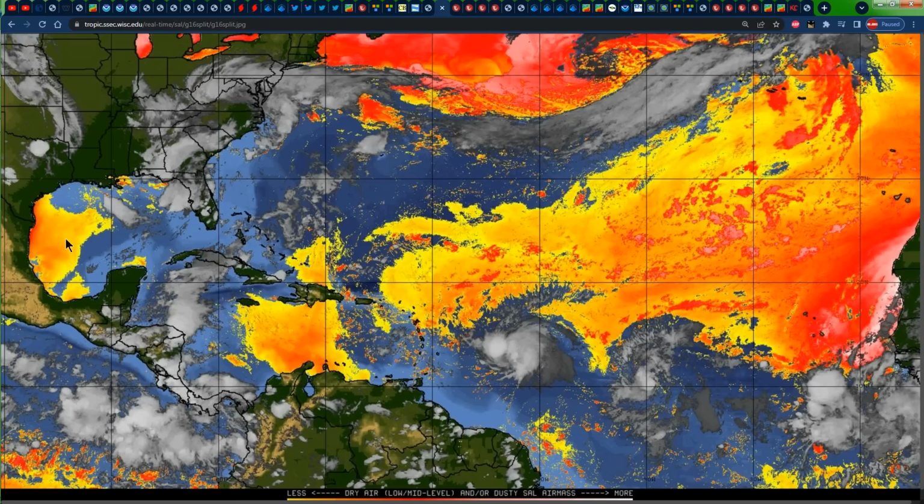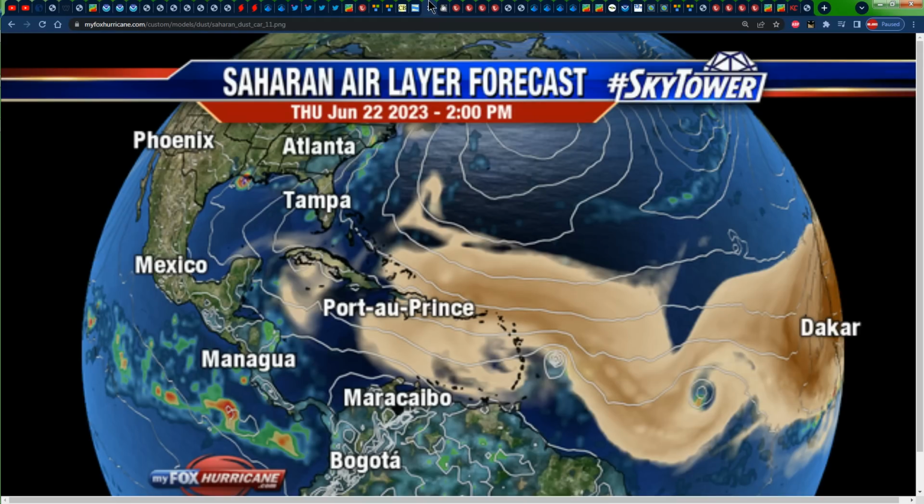You can see some dry air across portions of the western Gulf of Mexico, some dry air across sections of the central Caribbean as well. Some of this has some amount of Saharan dust within there as well. We can see the driest air right there off the coast of Africa. Majority of that is associated with the Sahara Desert, as we can see by the brown shadings on the other map.